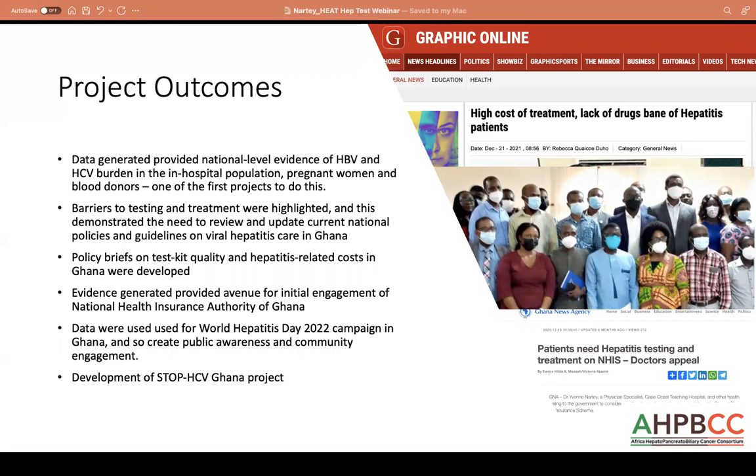We identified significant barriers to testing and treatment, and it demonstrated that there is a real need to review and update our current national policies and guidelines on viral hepatitis in Ghana. From this project, the Ghana Health Service and the WHO Country Office were also able to develop some policy briefs on test kit quality, as well as the hepatitis-related costs in Ghana. And we were able to generate some evidence to have an initial discussion with the National Health Insurance Authority of Ghana with regard to the pricing of testing and treatment for viral hepatitis.